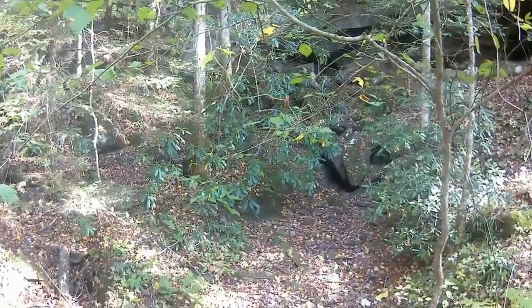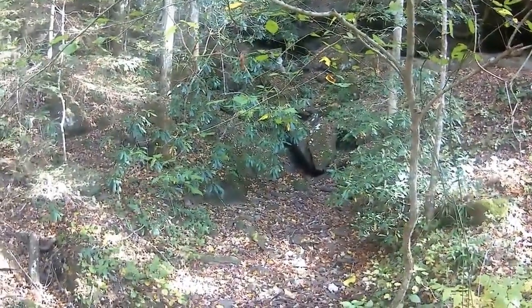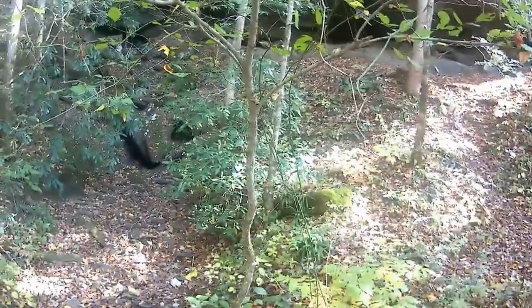Amy and Joe are walking at Angel Falls Trail in Big South Fork. I'm going to get a selfie of us. Smile, Amy. You're on candid camera.